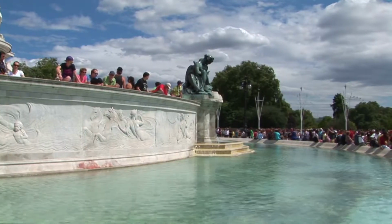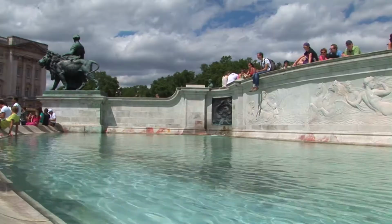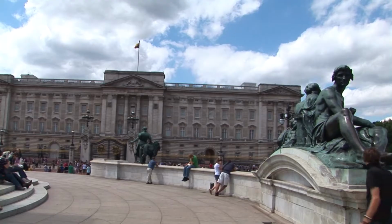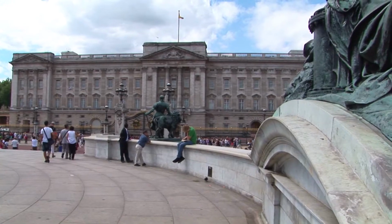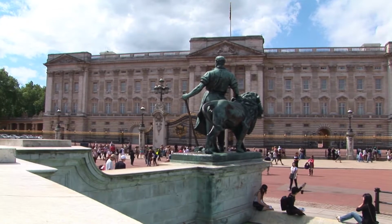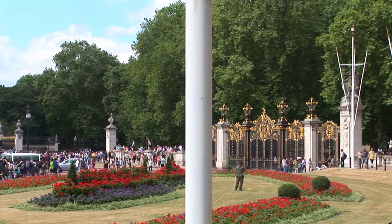Today, the palace's rooms are used by the Queen and members of the royal family to receive and entertain their guests on official state and ceremonial occasions. During the months of August and September, when the Queen makes her annual visit to Scotland, the palace's 19 staterooms are open to visitors.